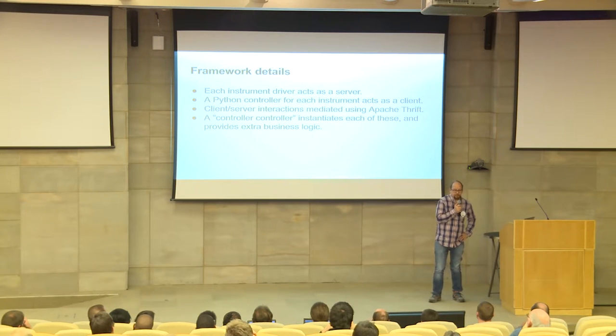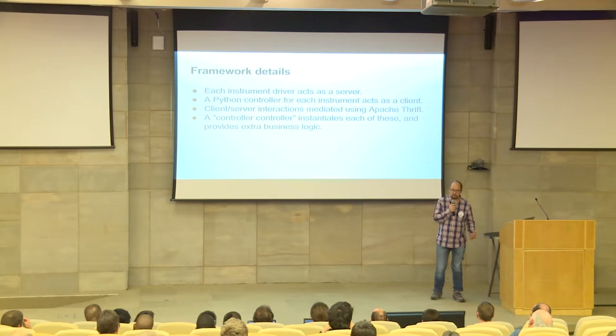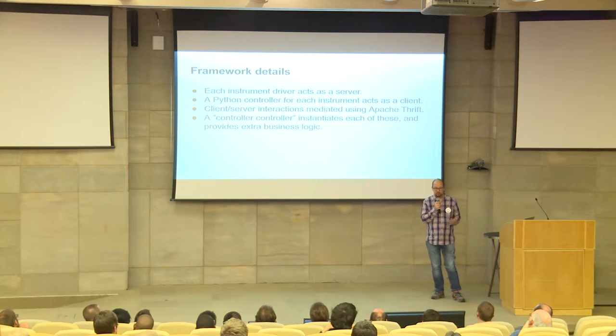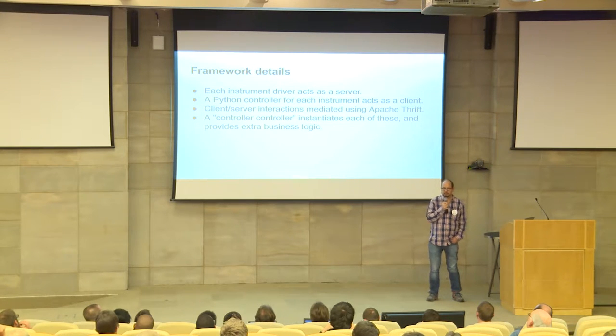So in this framework, the driver part of the instrument acts as a server, with the controller component or the controller layer connecting to this and acting as a client. And we've mediated the client-server interactions using Apache Thrift, which I'll talk about in a little while. And then above the controller, we have a top-level controller which instantiates each of the controllers and provides some extra business logic.